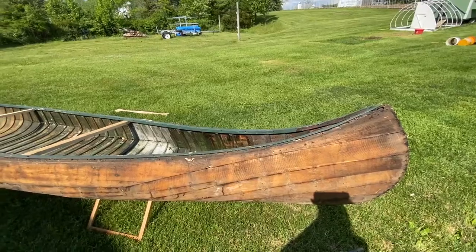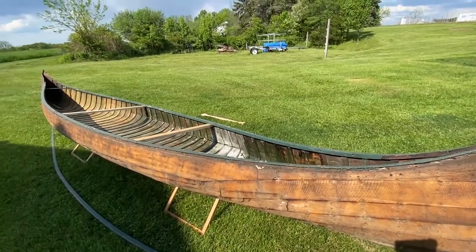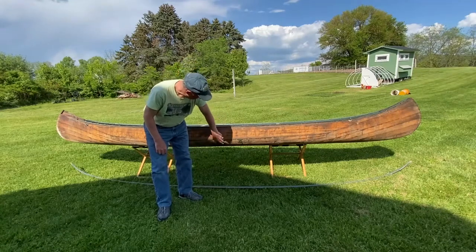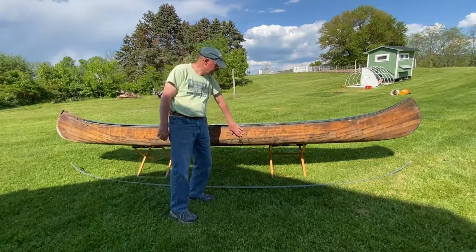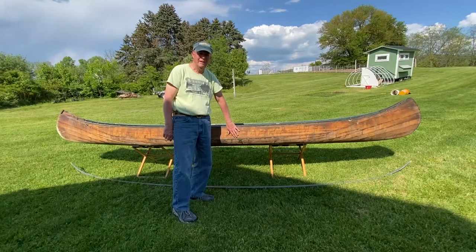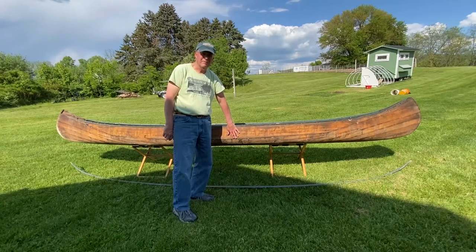On Rushton Indian Girls, the shear strake, the top plank on his boats, was wide. This is upwards of 8 inches wide. The rest of the planks are, quote unquote, of normal width. But this is a telltale sign of a Rushton. Even if it wasn't labeled and didn't have a tag on it, and it had this big wide shear strake, you're pretty well assured that it was a Rushton or had Rushton pedigree.